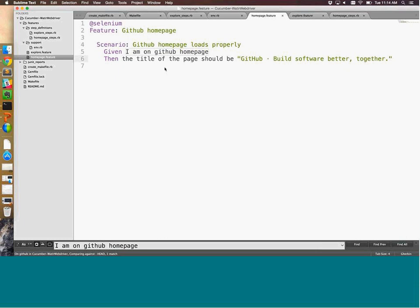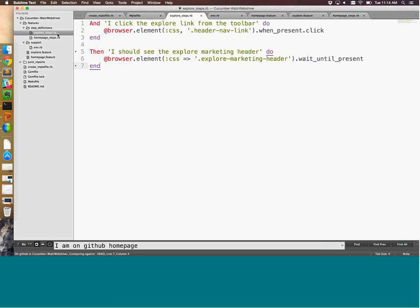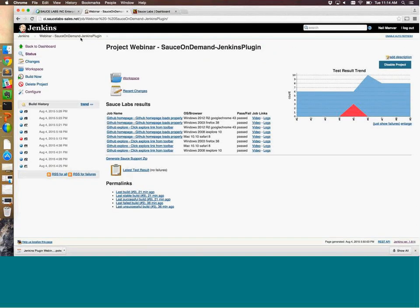So this Cucumber, each line will translate into some code. You can see here, I am on the GitHub homepage, says go to github.com. The other one will verify that the title is as specified. And here it's waiting for the Explore link to be present and then click, and waiting for the marketing header to be present. So first let's go through the Jenkins configuration.